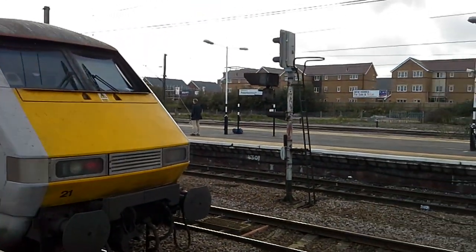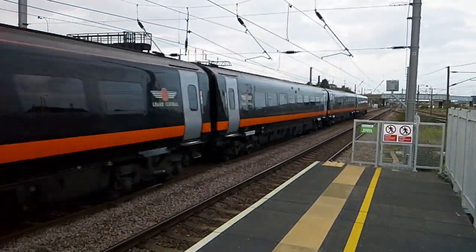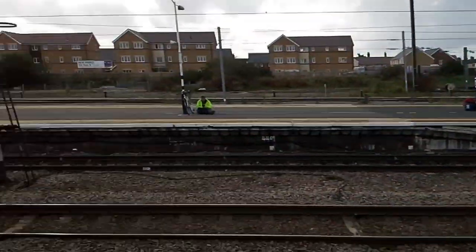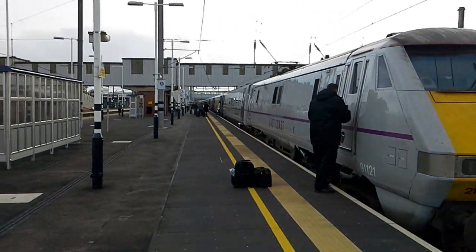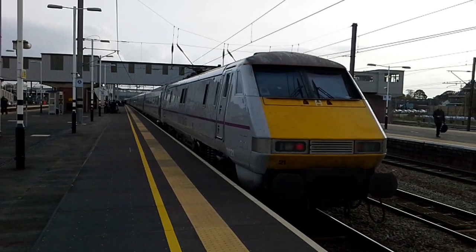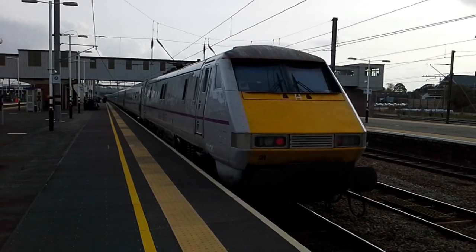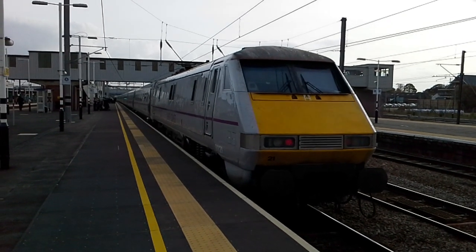So something else bombed past, but I'm not too sure what. ET2112 for Grand Central. That's 91121, that's the service that originated from York. Okay, I'm led to believe there's a 66 of some sort about to emerge. There's 91121 fires up.